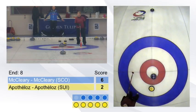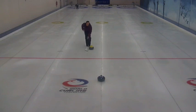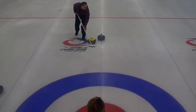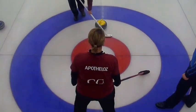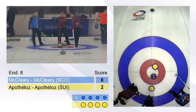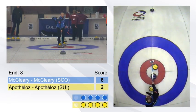Lead drawing, actually tapping the yellow one just a little bit. Sits behind the T line. The Swiss team trying to freeze on top of it. Looks like a really nice shot coming in here. Pretty good line. Almost overcurled a little bit. Finished off pretty good there. Seems it curls a little bit more towards the end of the game.